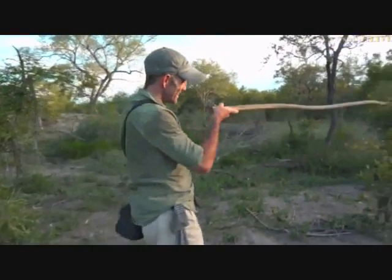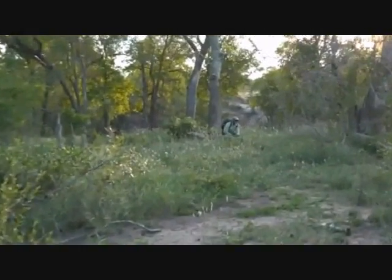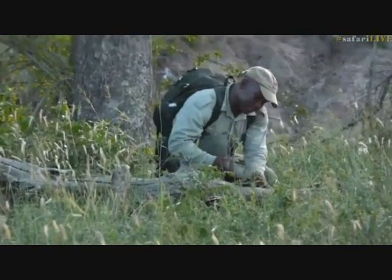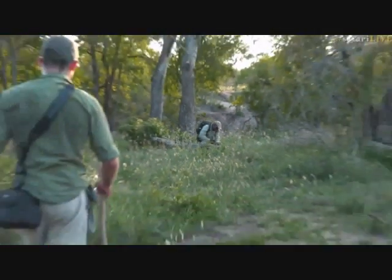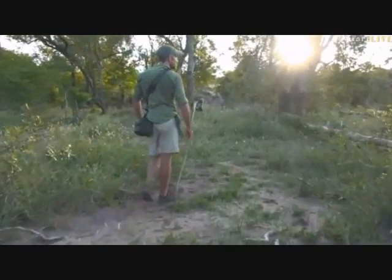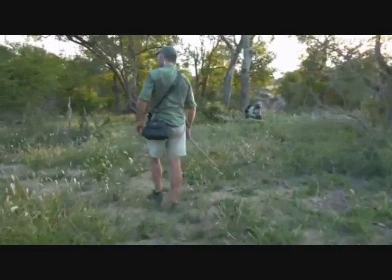There he is. And he's bashing out the nuts in expert fashion. Let's go and have some. I find these nuts rather delicious. And look at the light filtering through the trees here. Very pretty indeed.